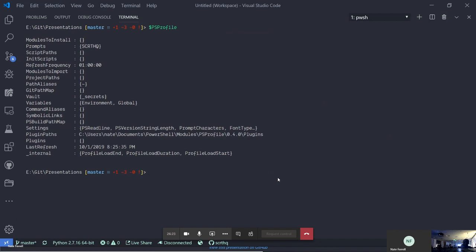Script paths. So script paths are any external scripts that you would want to run when you actually import the module. So if you have an external script that you're calling from your profile, this is where you would add that path if you wanted to keep it as an external script. Doesn't really maintain the portability of that, but it lets you maybe run something that's specific to the machine you're on. Say you have a work script that adds some functions that you really don't need anywhere else. It kind of keeps that and just calls it by dot sourcing.